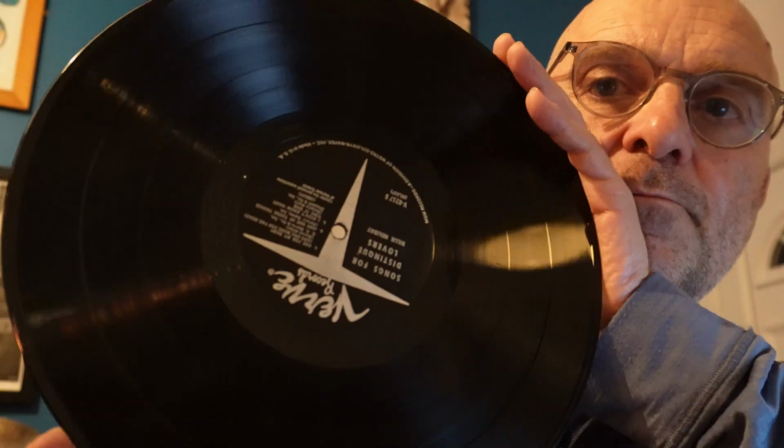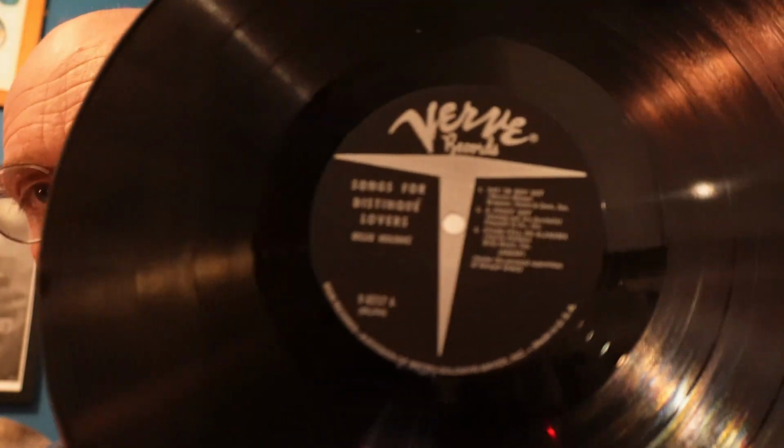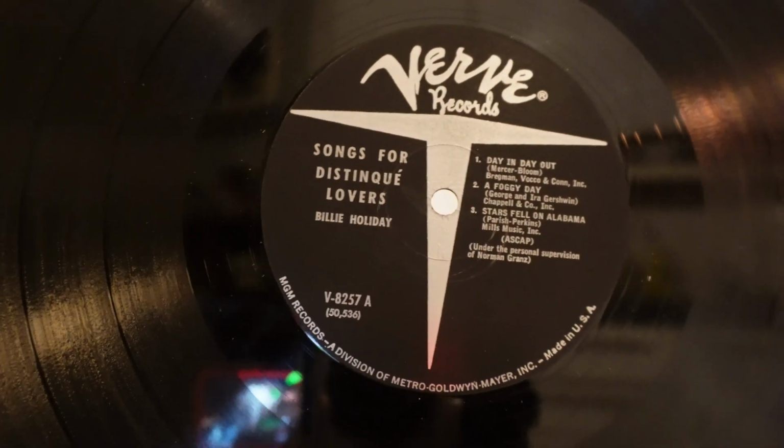Here are the labels. So no deep groove on this one, but it is a kind of T Verve. The other interesting thing about this label is that there's a mistake here. See if you can see it. Can anyone notice what the mistake is? Well, the mistake is that the name of the LP is incorrect. It should be Songs for Distingue, G-U-E, but it's got a Q on there. Isn't that curious?